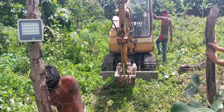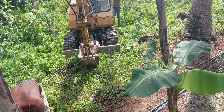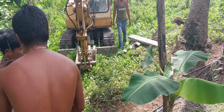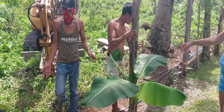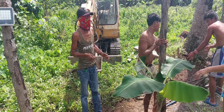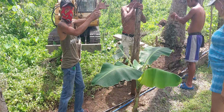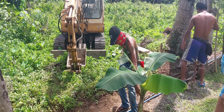It's alright, we can fix everything later. The banana is gonna go, I guess. Yeah, it's gonna grow again. We have to take this part of the fence down because he has to get through. We'll fix it later. It's okay. We can fix everything later. Okay. No big deal.